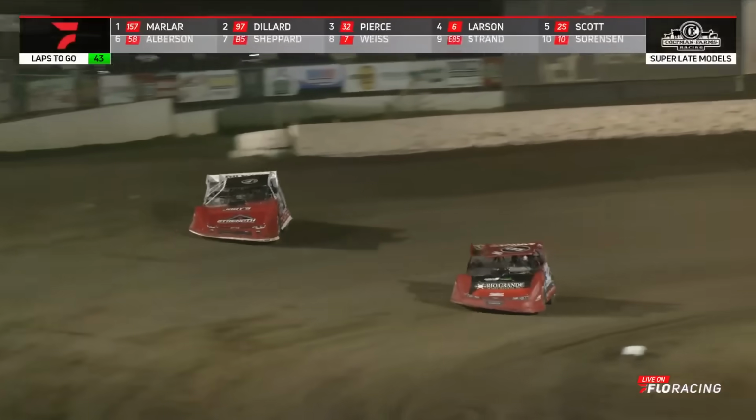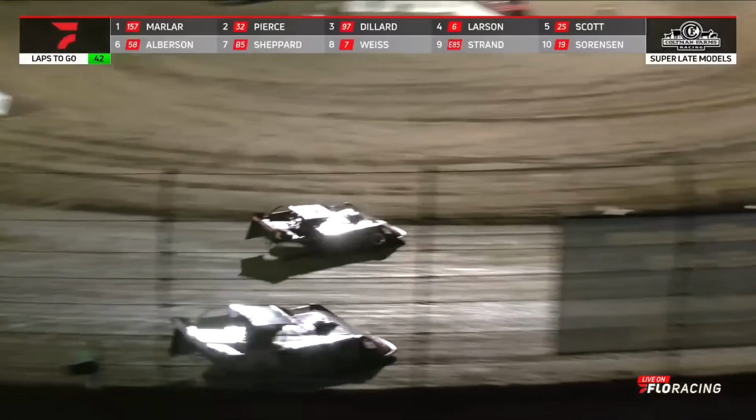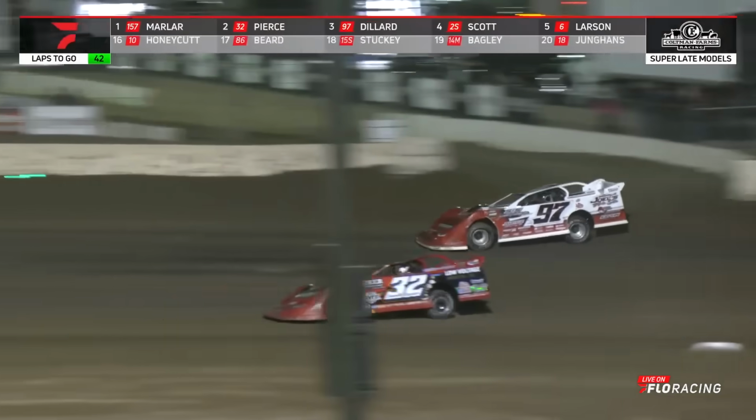That's Mike Marler. Yeah, Pierce bringing the low groove in. I don't know that we're going to see the 32 there for the entire race, though. He will find out when the time is right. I think you're going to see that Low Voltage Solutions Hooker Trucking 32 go to the high side of the racetrack here maybe in just a few laps.